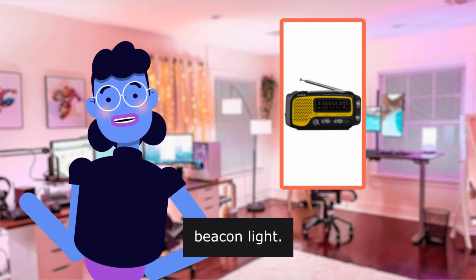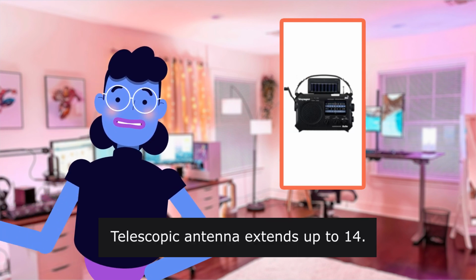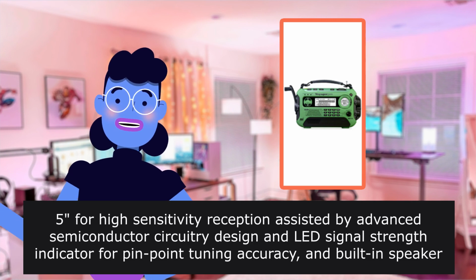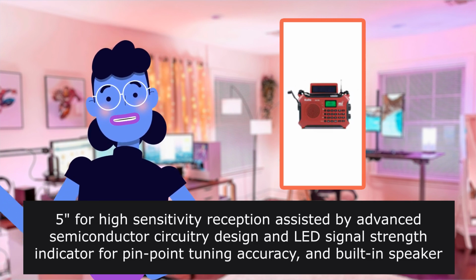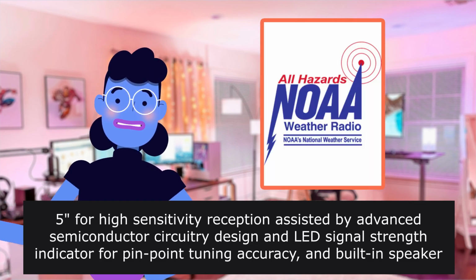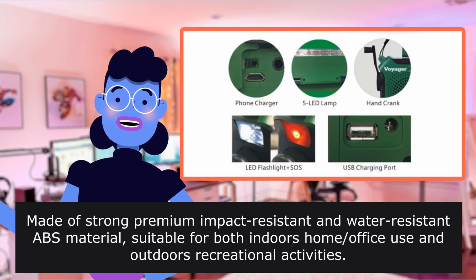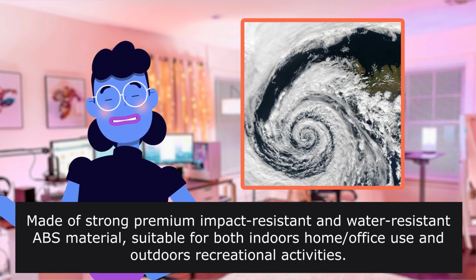SOS beacon light. Telescopic antenna extends up to 14.5 inches for high sensitivity reception, assisted by advanced semiconductor circuitry design and LED signal strength indicator for pinpoint tuning accuracy, and built-in speaker delivers loud and crisp sound. Made of strong premium impact-resistant and weather-resistant ABS material suitable for both indoor home office use and outdoor recreational activities.